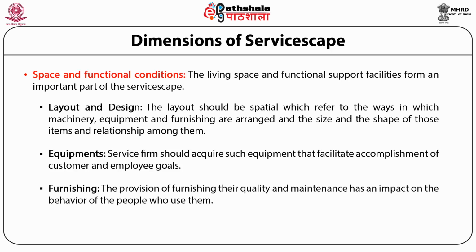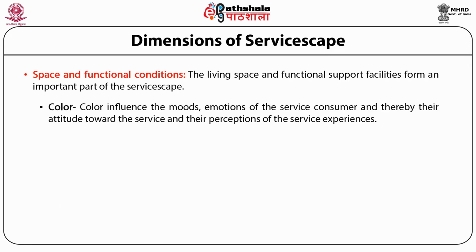The provision of furnishings, their quality and maintenance has an impact on the behavior of the people who use them. Color. Color influences the moods and emotions of the service consumer and thereby their attitude towards the service and the perception of the service experiences.